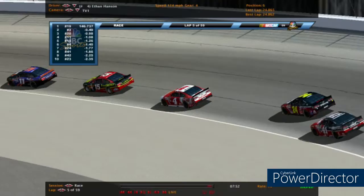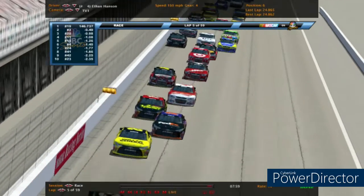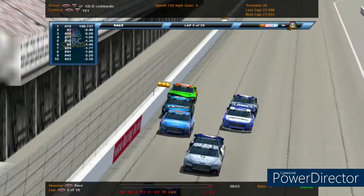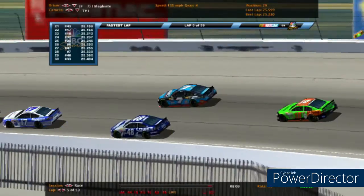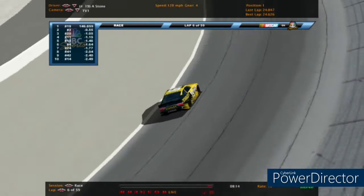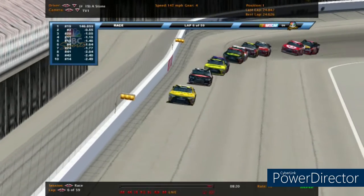And the 20 is going to take that spot. And the fastest car on the racetrack last lap was Stone, who has that clean air, with a 24.61. As you can see, Murphy's going to finally get a spot back. Maybe 2 seconds ahead is the 19, not a huge lead, but a decent gap. No pressure coming from the 3 right now.